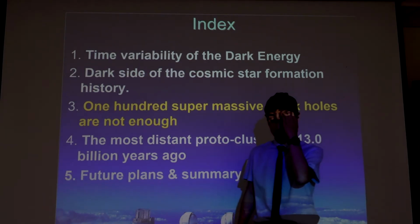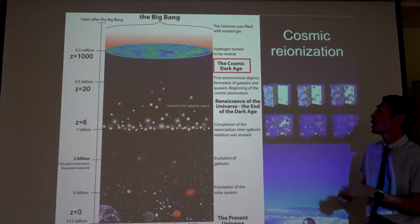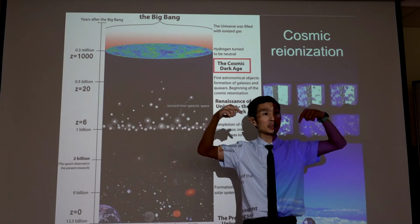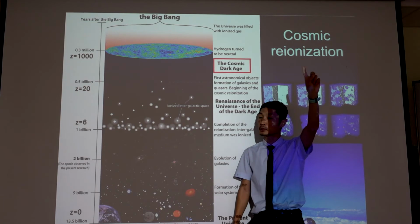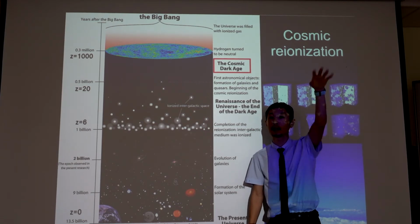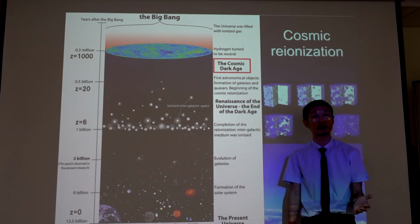Okay, so let's go to the dark age next. Supermassive black holes and the dark age of the universe. In our current understanding of the universe, after the Big Bang, the universe expanded, and with expansion, the universe cooled down and became neutral. But if you look up at the sky now, the universe is ionized. So the universe was re-ionized from neutral to ionized at a very early age. That is called cosmic reionization, and that indicates the end of the dark age of the universe.